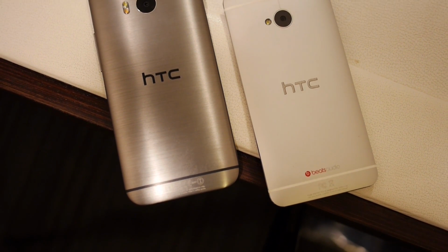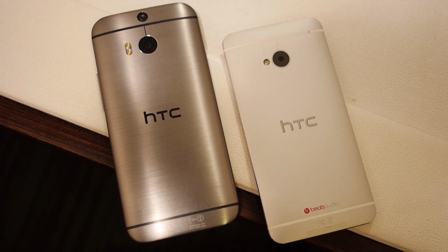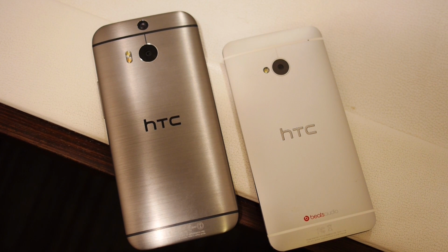The updates to HTC's flagship smartphone bring enhancements to what was already a pretty great offering. So, what exactly has changed from one to the other? Well, it's Joshua Vergara from Android Authority. What's going on, everybody? And this is the HTC One M8 versus the original HTC One M7.